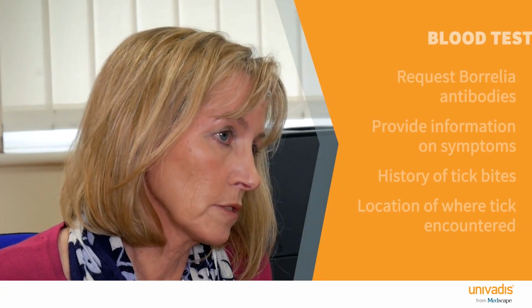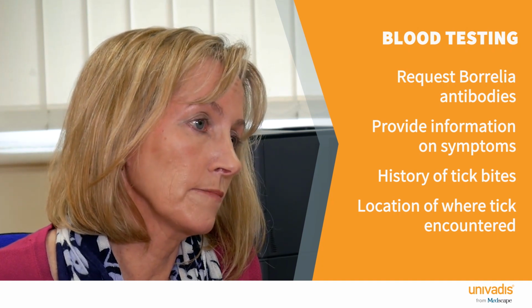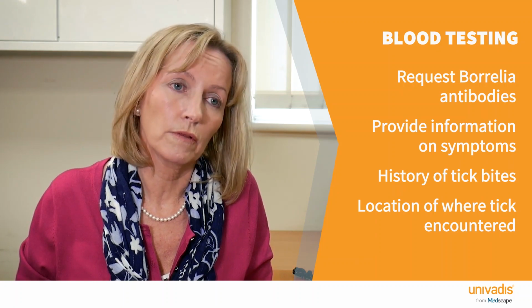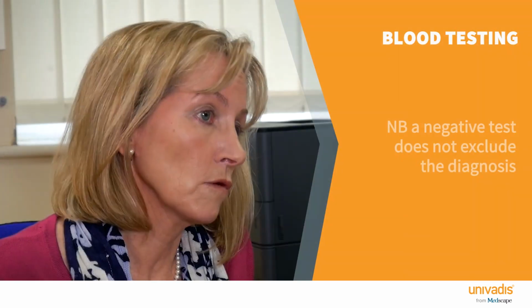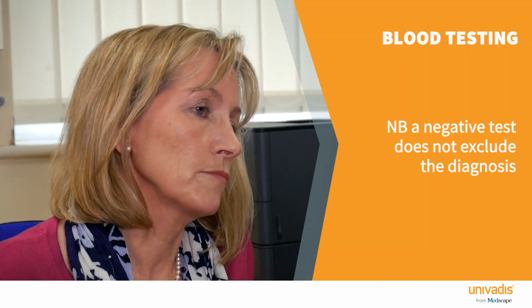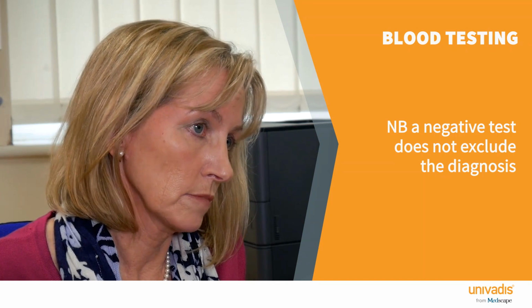If the diagnosis is suspected, but the clinician is unsure, then a blood sample can be sent to the local lab for an ELISA blood test. If this test is positive or equivocal, then the sample will be sent on to the National Lyme Reference Laboratory for further testing, specifically for a Lyme blot test. It's important to remember that a negative test does not exclude the diagnosis, particularly in the early stages. And diagnosis should be made based on a combination of clinical symptoms and serology.